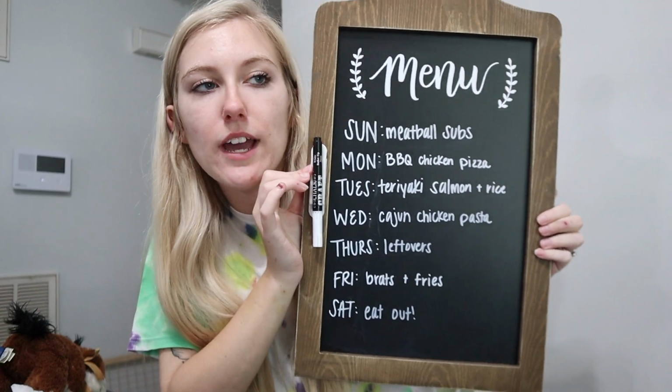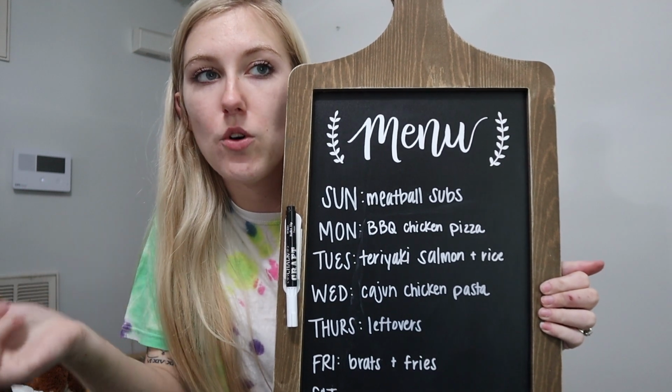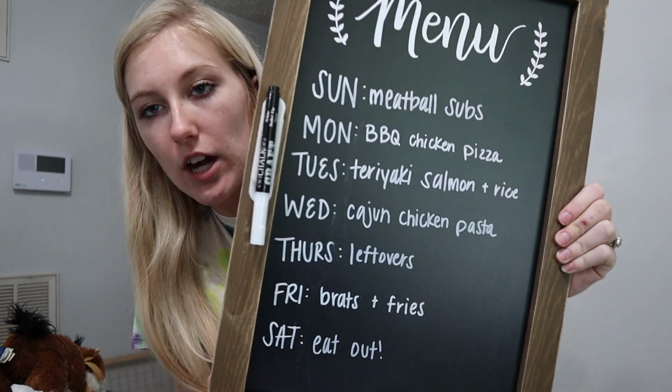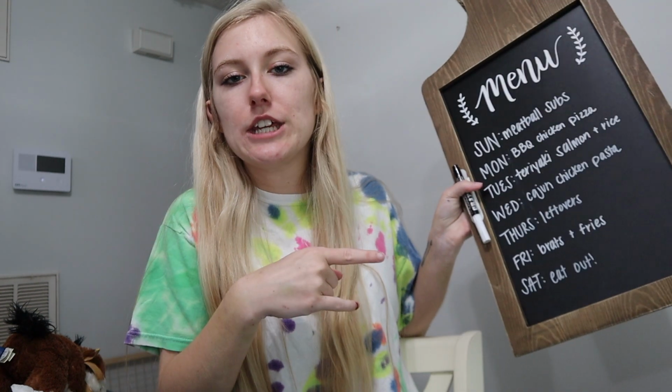You can just redo it every week, and this helps me remember, oh, I need to lay out the chicken, or oh, I need to lay out this, or I need to marinate that, or whatever it may be. So this has helped me a lot in planning our meals for the week. And also if Jonathan has a question about what's for dinner, I'll be like, look at the menu, buddy. So that's pretty much how I plan our meals for the week.